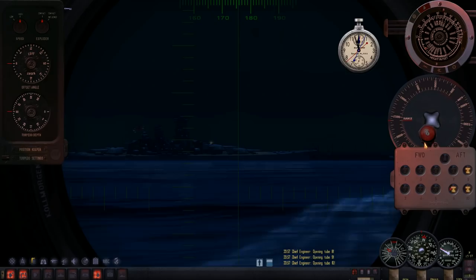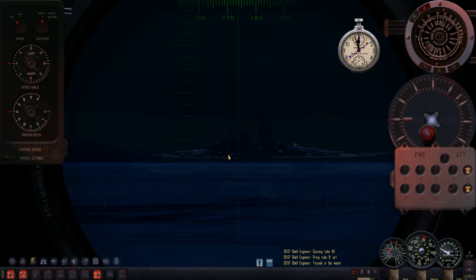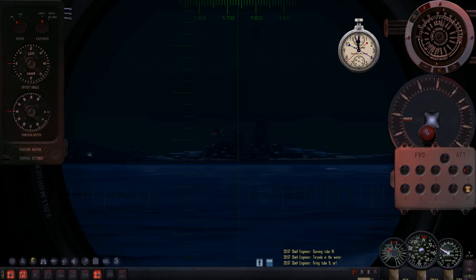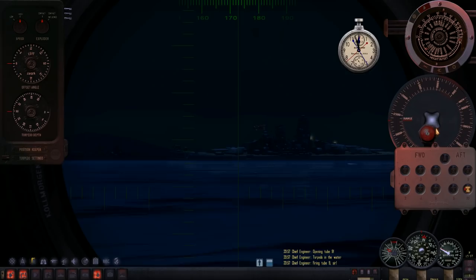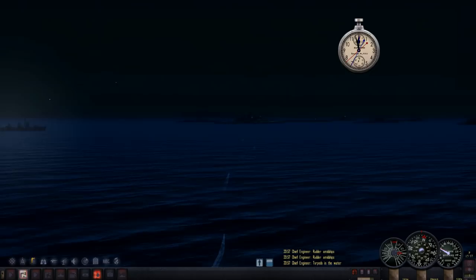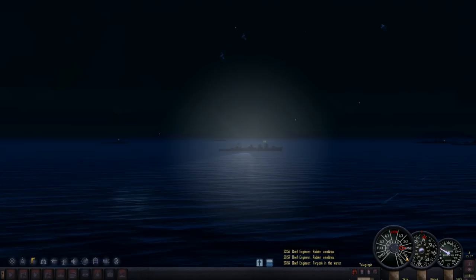Alright, we'll shoot under the number one gun now. Fire tube 8. Stack. Tube 9 will go right for the smokestack. Tube 10, number 3 turret. Fire tube 10. All ahead standard. Where do we get the hell out of here now? Oh yeah, that'll be good. Get a nice little spread going. Yeah, let's just go standard and get the hell out of Dodge.